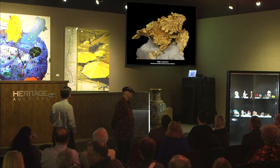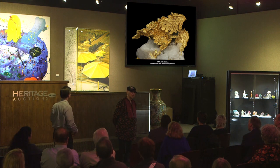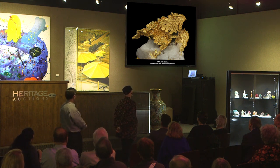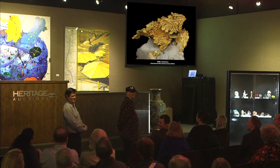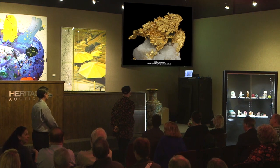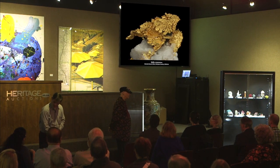Gold is interesting because people always think of it as a nugget when it's been rolled around and it's very malleable, but it's really gorgeous crystalline forms. The former owner of this piece just went ooh behind me, so he recognizes it. This was an ex-Wally Mann piece. He's right here in the front row. And we are very, very pleased to be the next caretaker of this fine piece.